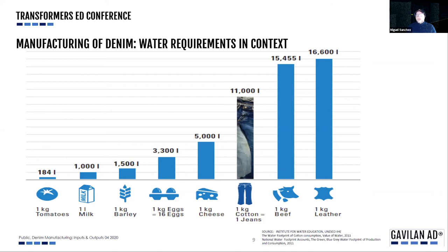Yeah, 1 kilo of cotton is roughly a pair of jeans, men's size, okay? So the numbers now are probably coming down because of the implementation of new technologies, but we are still at a very high level. We will be somewhere close to 9,000 liters at the moment, but compared to what is required for cheese and eggs or milk, it's tremendous.